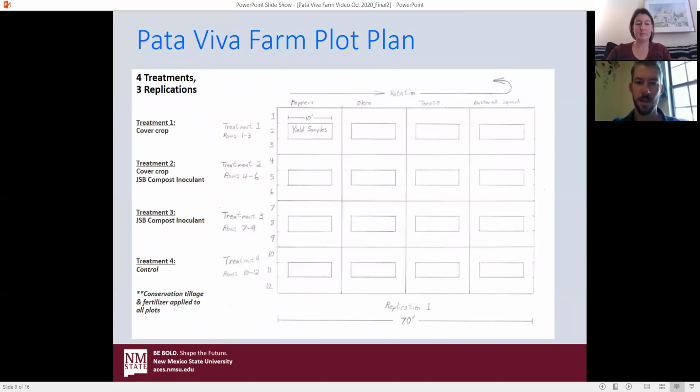And this is a detail of the layout for the research. So we're going to be planting 4 different crops out there for each of those years, for the 5 years. This is just a single replication. There would be 2 more replications of this in that field. And then we're taking yield samples from the middle beds of each of those, so that we can hopefully reduce some of the edge effect between the treatments.